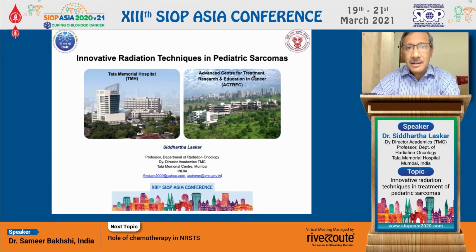Sarcomas are generally considered resistant to radiation therapy, and hence the doses of radiation that are required for effective outcomes for sarcomas are pretty high. And because of the high doses of radiation that we need to use for disease control, there are associated toxicities. So all the innovations in technology and techniques that have come over the years for pediatric sarcomas have been directed towards trying to increase the dose of radiation and improve local control of disease without causing significant side effects of radiation.